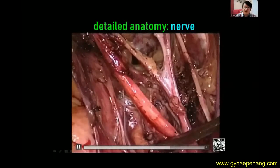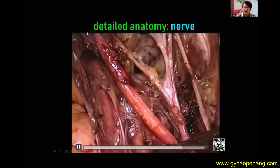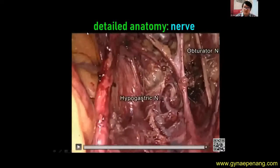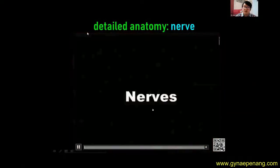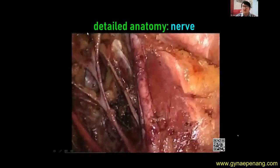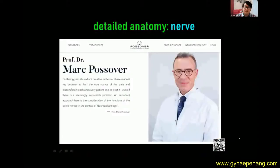And if we see the ureter, we can actually dissect down the ureter, and you can see that the hypogastric nerve is below here. So these are the three nerves that we mainly look for in gynae surgery, laparoscopic surgery, okay?